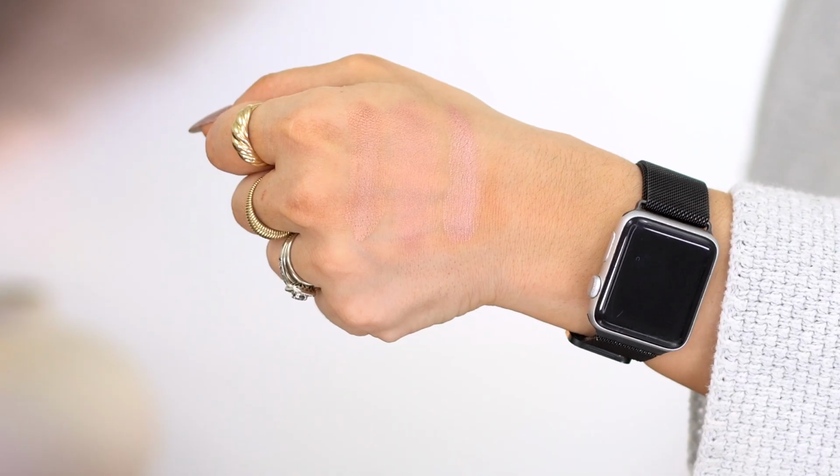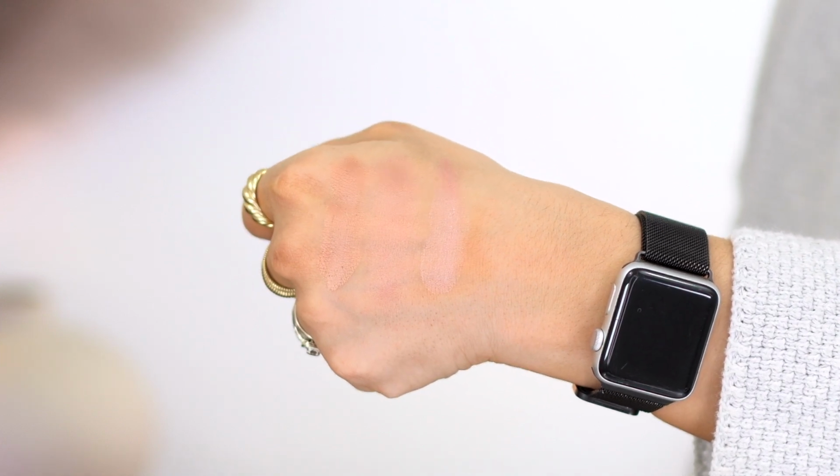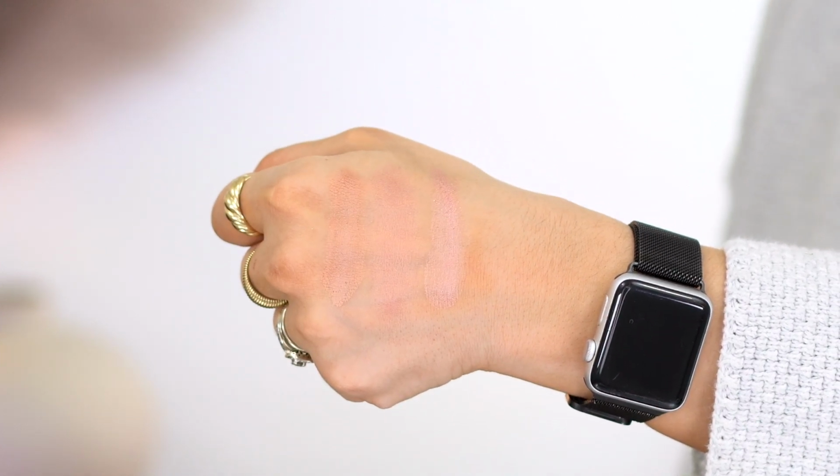So here we have all 3 of them. The Peau de Rose is on the bottom, the Santé is the middle one, and the Peau de Pêche is the top. I feel like I'm butchering those names, but you guys get the gist. The color looks so beautiful, and it has that pinky peach color that has a little bit of a gold shift in it. I think it's going to be so stunning.